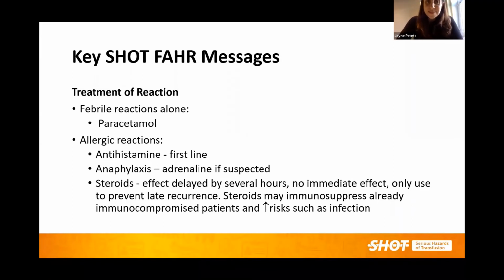I've said this a few times already, but for febrile reactions, if they're in isolation, it should be management with paracetamol alone. For allergic reactions, your first line should be antihistamine. And obviously, in the context of severe allergic reactions or anaphylaxis, adrenaline as per national guidance. Steroids have no immediate effect. They're not going to help that patient there and then, but they may help things several hours down the line. For some patients, that's not going to be an issue. Steroids, as I've mentioned, may immunosuppress the patient, who may already be immunocompromised due to the underlying condition, and therefore increase the risk of infection rather than actually helping the transfusion reaction.